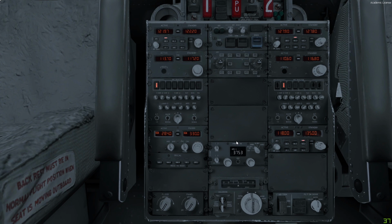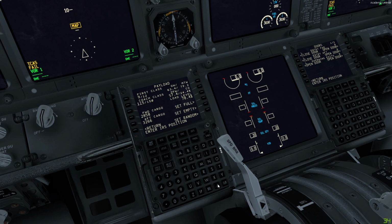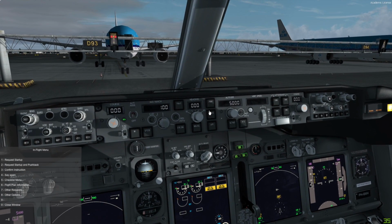So transponder, we've already set that to XPDR. And let's go ahead and set up the FMC. Roger. In fact, what runway are we using? That would be interesting to know. So it's telling us to use runway 18 centre. So let's just have a look at the heading on 18 centre. What are we looking at? 18 centre is 183 on the heading. So we'll put that in. Like so.